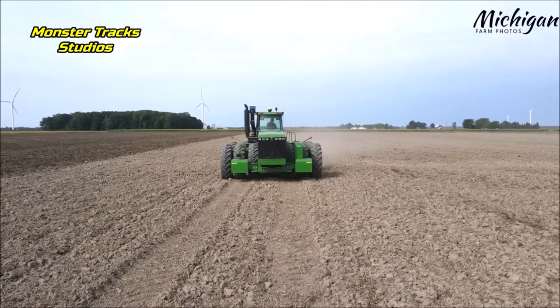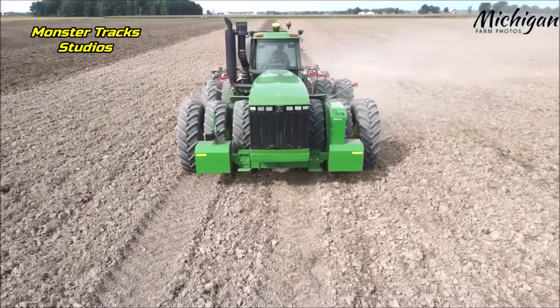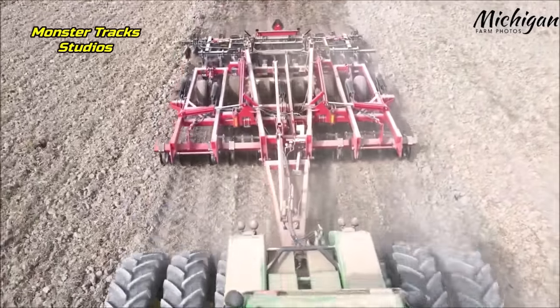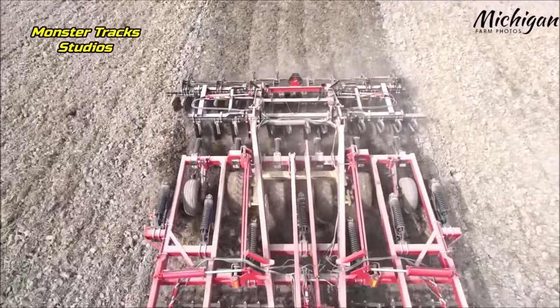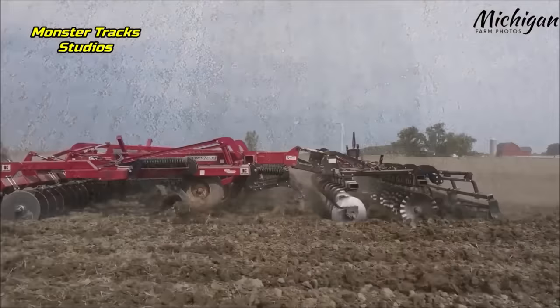A super tractor went public these days from the channel Michigan Farm Photos here on YouTube, showing a mega beast John Deere, different than the rest of its kind. It is a custom-made 8970 model by Kins. It has a different hood, power and engine also. If we talk about facts, it is the largest John Deere ever until now.